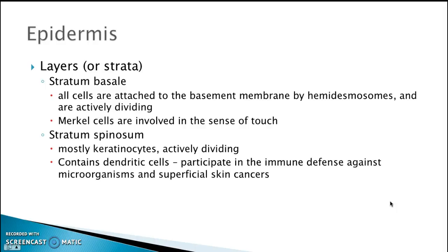In the stratum basale, all the cells are attached to the basement membrane by the intracellular connections hemidesmosomes. Most of these cells are actively dividing to replace the superficial cells that are lost or shed. In areas like the fingertips, there are specialized Merkel cells that are involved in the sense of touch. These are connected directly to nerves.